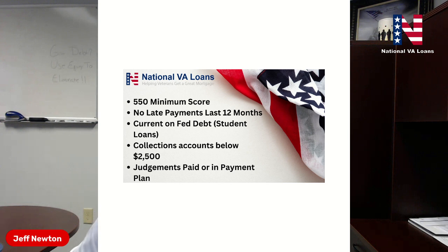Collection accounts. You want the total of any collections. So if you do have collections out there, whether loans or credit cards or whatever that may have gone into a collection account, as long as their total combined collections are below $2,500, it gives us a little leeway. It keeps us out of the debt to income ratio issue. We don't have to show payments on those collections because they're below $2,500.